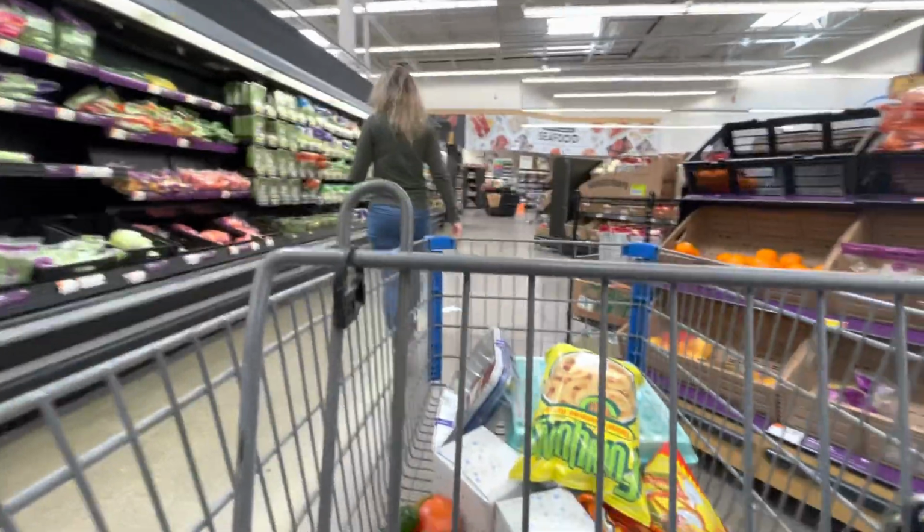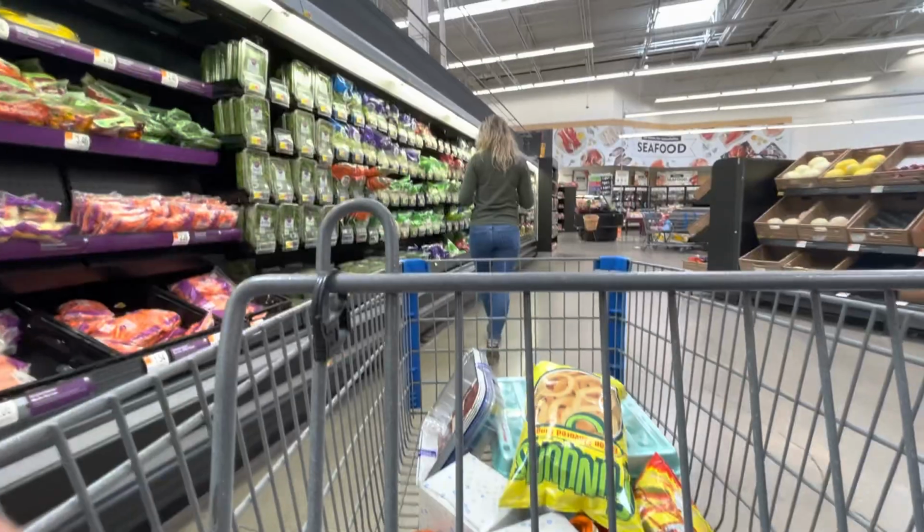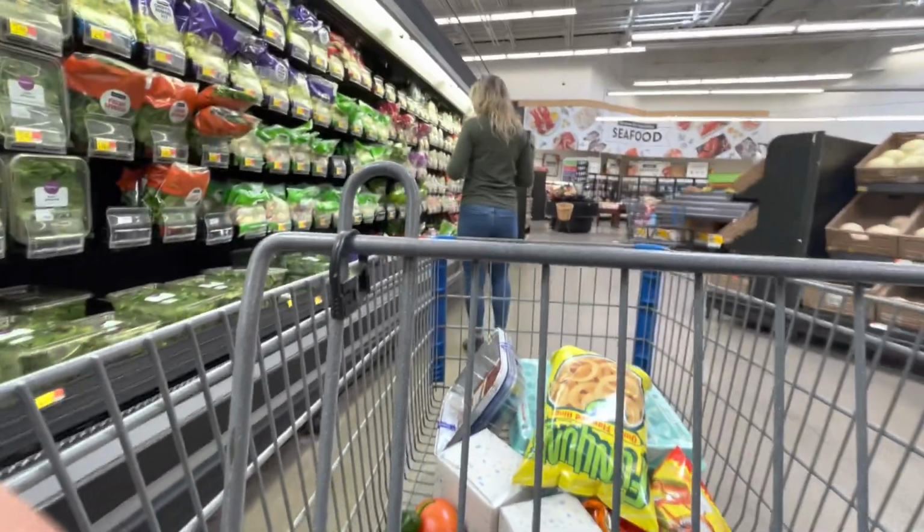So now you're in the store, you're looking for all your different items, you go to the produce section. We always end on the produce section because we start at the dairy, the chips, the water, or whatever it may be, and we work towards the produce section. But we've come to the produce section. So here is where I want you to be a little observer and put your little observer glasses on.